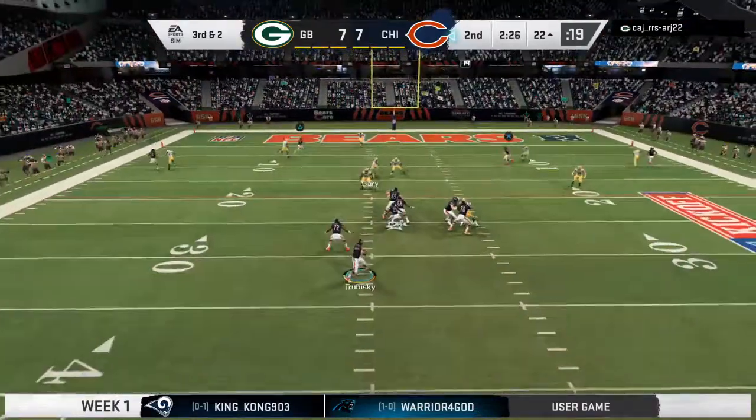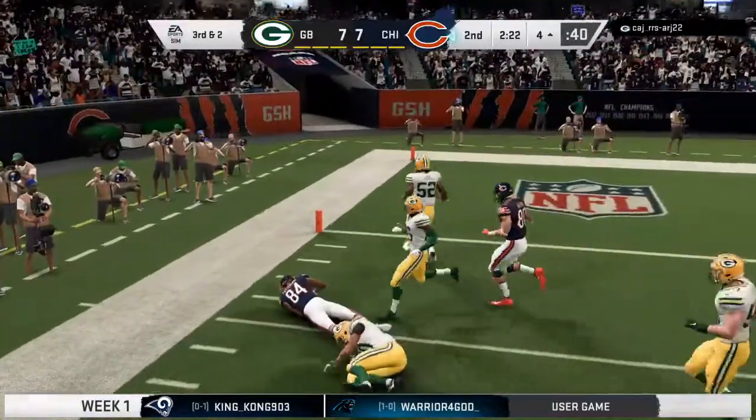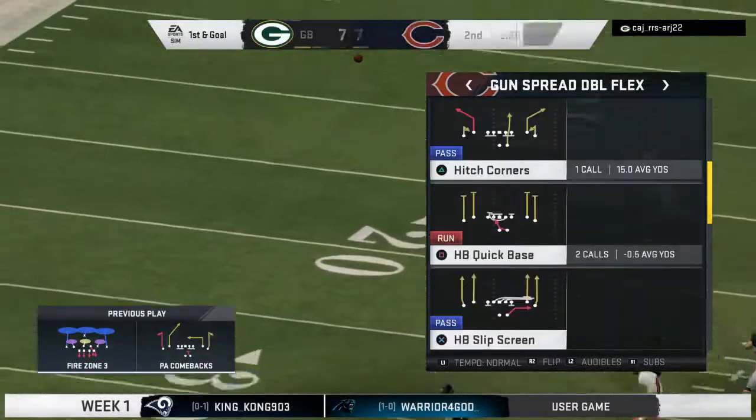Off the play fake. Here's Trubisky. Open man there is Patterson, complete. They're able to convert on third down, and that sets up a first and goal.